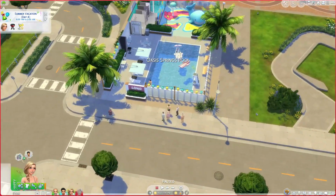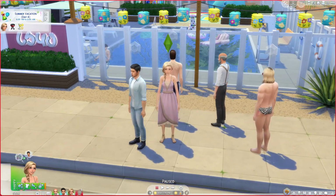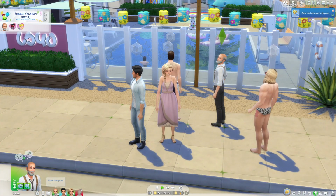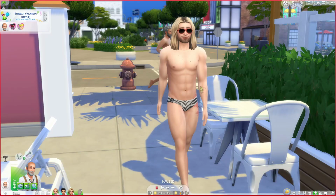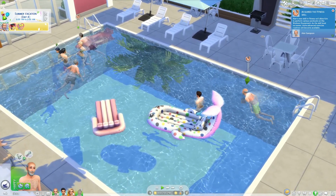So we are pulling everybody out and we are headed back to the pool area. And we're going to have Grandpa here grill them some food. Kyle looks absolutely smashing. And they are all in the pool right now.